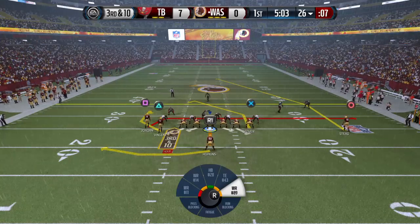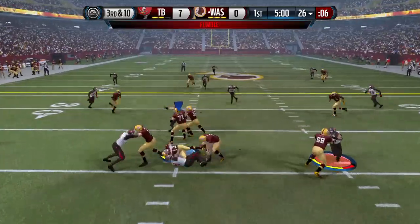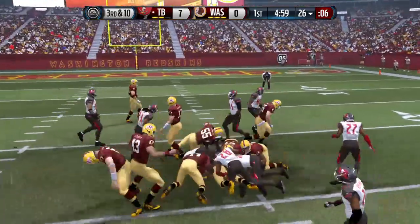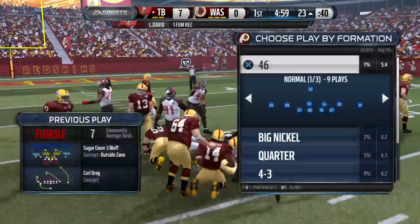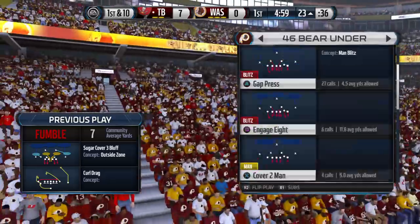Well, let's go. Shoot it and drive. The Redskins snap it up at the 26. Ball is out. This one's going back the other way. That brings the play to an end. The defense comes up with the big play, the hit, and the recovery of the football.